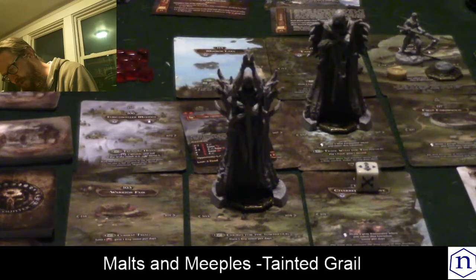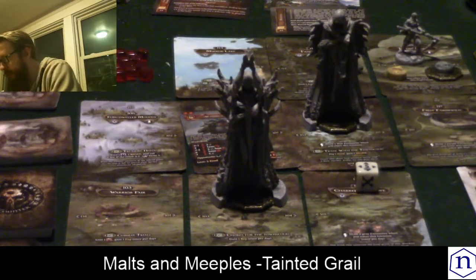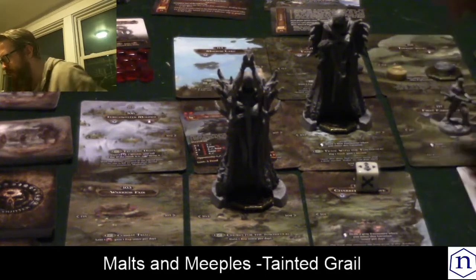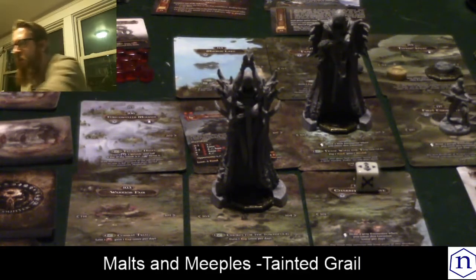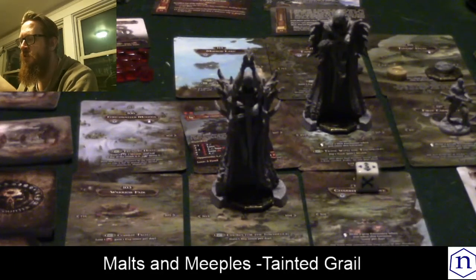Find where hermits went. And I have one action left. I want to get out of here. I'm going to go to the first farmhold, mainly because I can draw a purple encounter when I go here. And the loot is 2 magic.